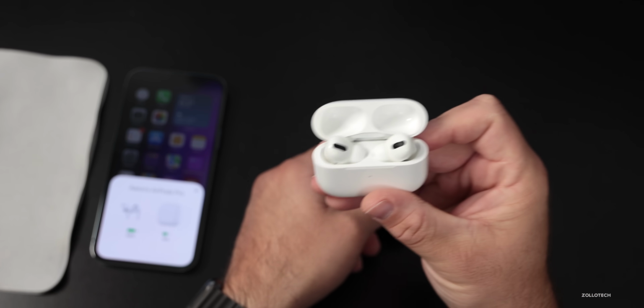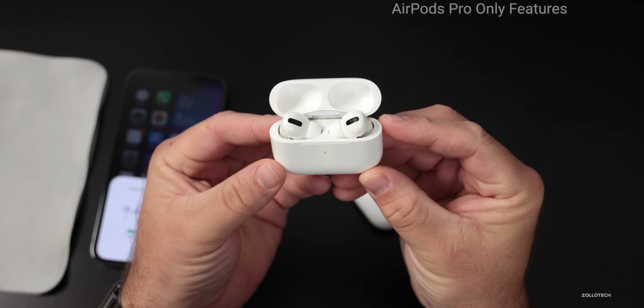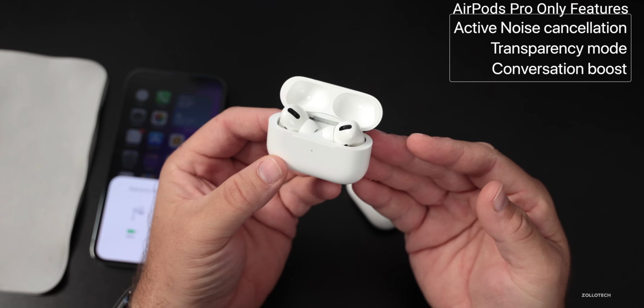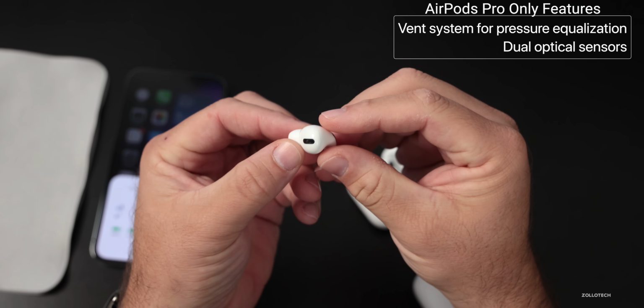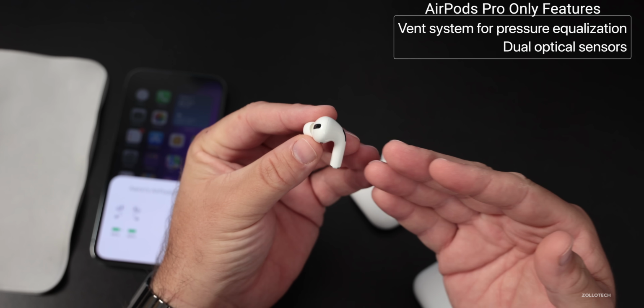However, what makes AirPods Pro more pro, at least according to Apple, is that it has active noise cancellation. It also has the transparency mode as well as conversation boost. And internally it has a vent system, so when it's sealed in your ear with the air tip to sort of block noise, there's a vent that allows for pressure equalization so that it doesn't feel as though you have your ears plugged.